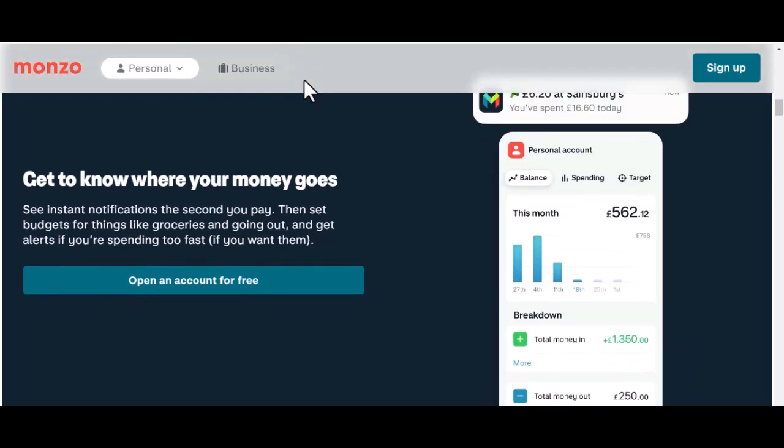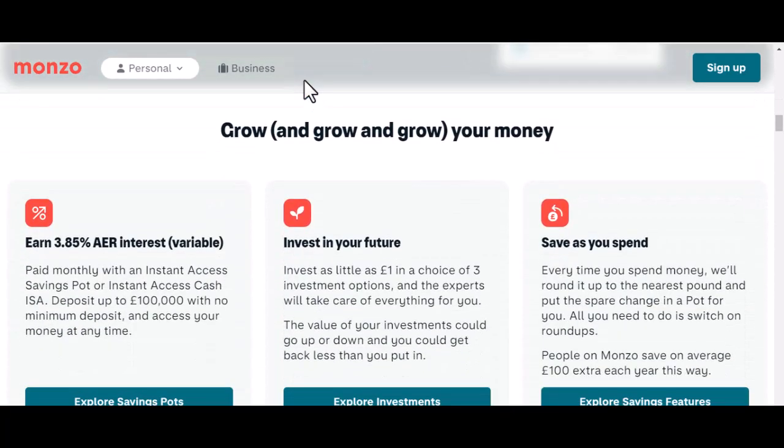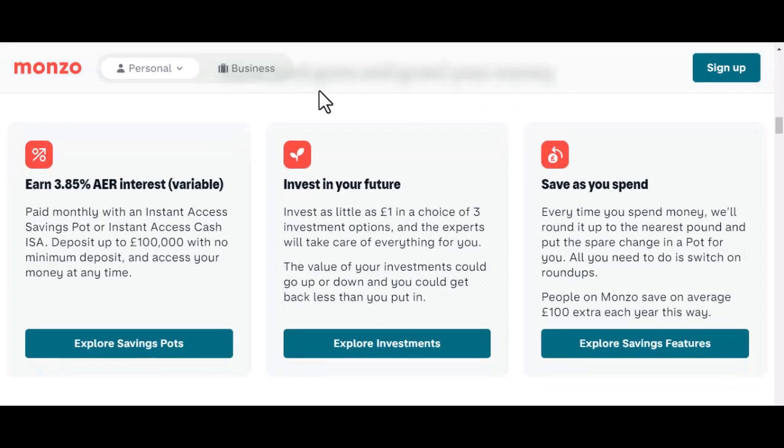Let's talk about Monzo pots. These are like virtual piggy banks within your main account. You can create as many pots as you want and give them specific names like holiday fund, rent, or groceries. This is a great way to separate your money mentally and visually. Plus, you can set up automatic savings to transfer money into your pots regularly.